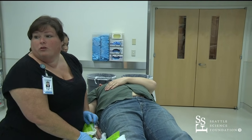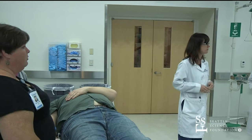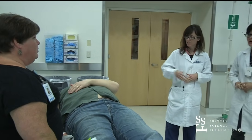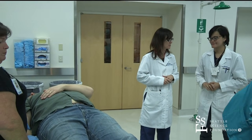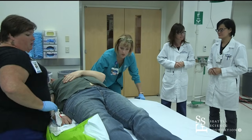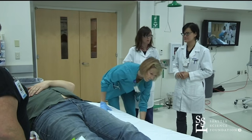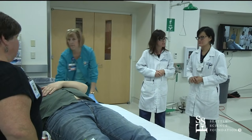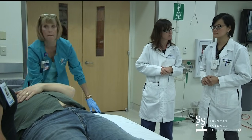Okay, do we have our glucose? Our glucose is 110 and a creatinine of 1.3. Okay, perfect. Dr. Ho from neurology is here. Hi everyone, neurology. This is Scott. He's a 52-year-old gentleman who presents with a last known normal about 30 minutes ago. And he has right hemiparesis with a right facial droop, right arm and right leg weakness, and slurred speech. I haven't really honed in on the exact last known normal, but this is what I was told from EMS.